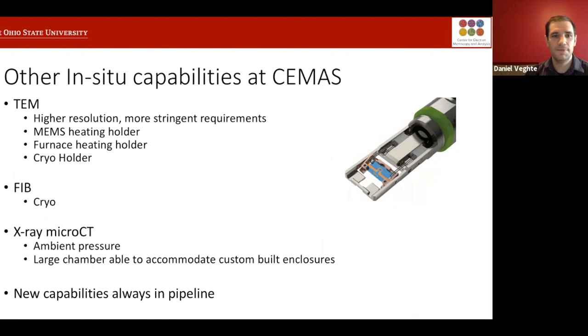The FIB has a cryo stage as well for some in situ experiments. And then there's the micro CT that Carly runs. It doesn't necessarily have any in situ stages right now, but all the experiments are run under ambient pressure since we're using x-rays, which is really nice. It also is a very large chamber, so you're able to accommodate custom built enclosures quite a bit. I know we're playing around with a couple of ideas, so there are always new capabilities along the pipeline. If you have other ideas as well, definitely contact us and let us know.